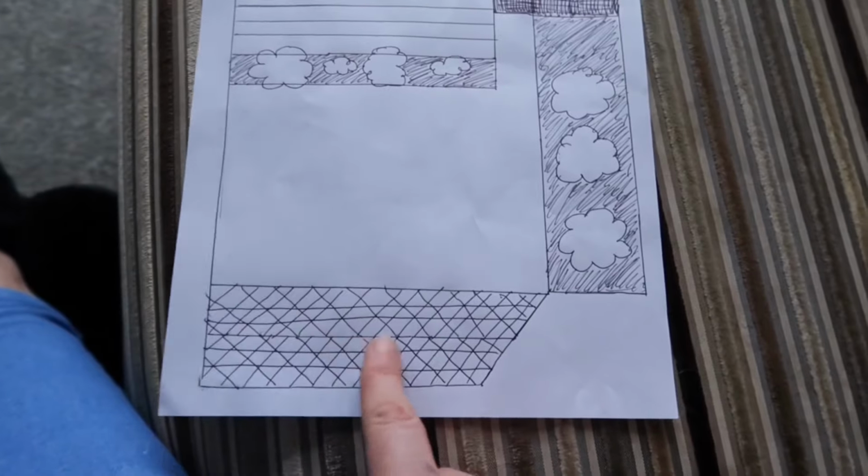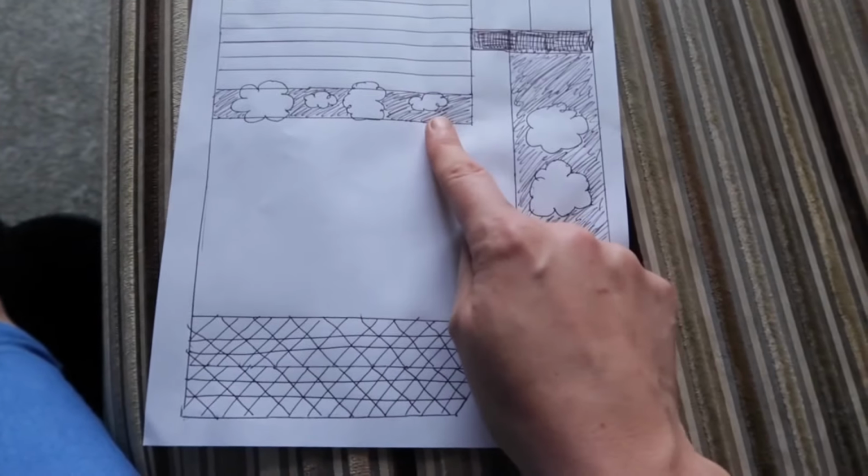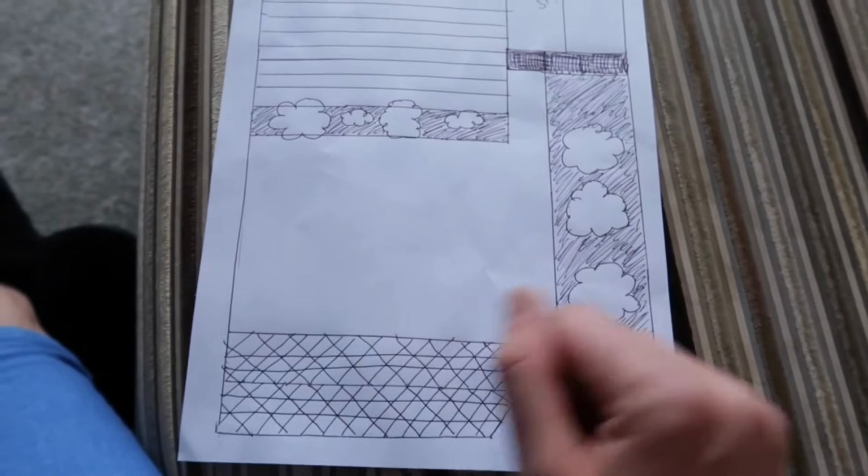So that's where I've got all of that extra dirt stored at the moment, which will get transferred into these planters when they're built and then topped off with some decent soil.